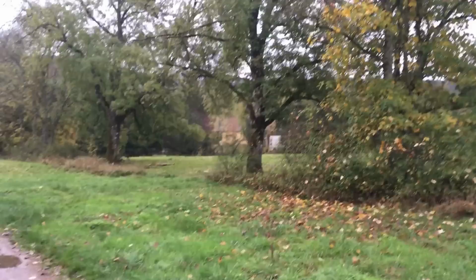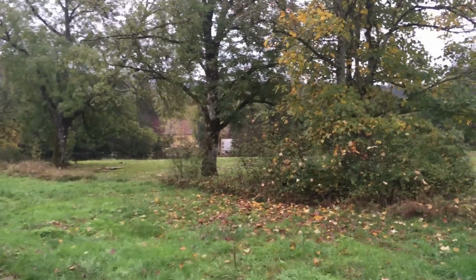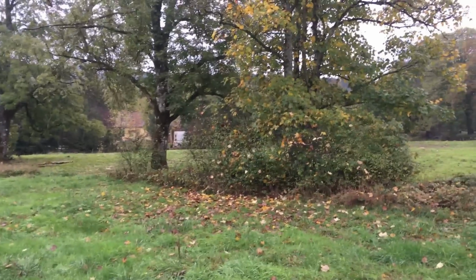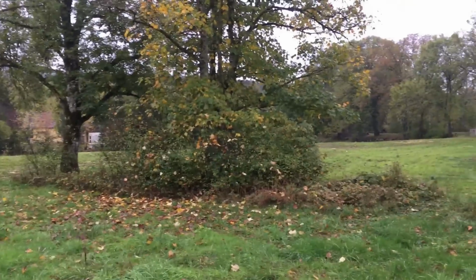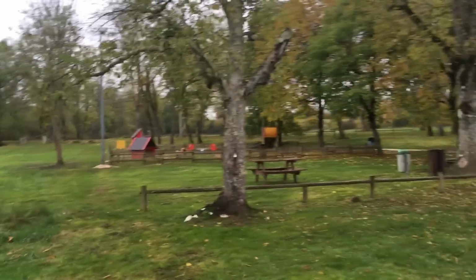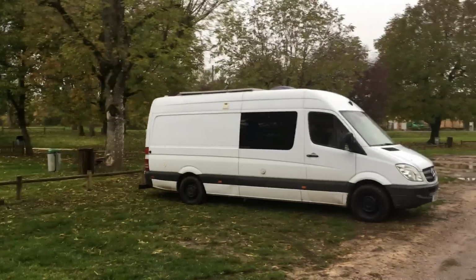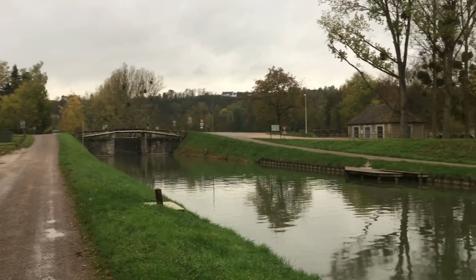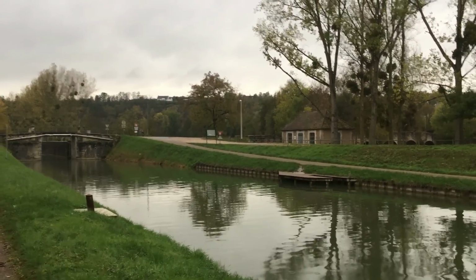There is a campsite in the distance. Those buildings you can see through the trees is a proper campsite, so there probably are facilities there, but I'm not sure what time of year it's open till. At the moment it looks like it's closed, all the gates are shut. But again, a lovely little quiet park up. We're the only people here, nobody else around. Just a shame the weather wasn't a little bit better.